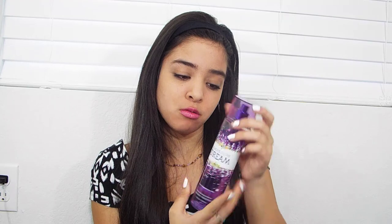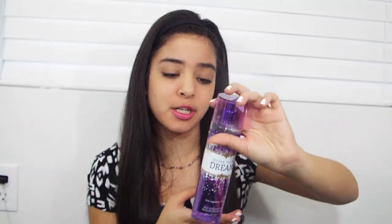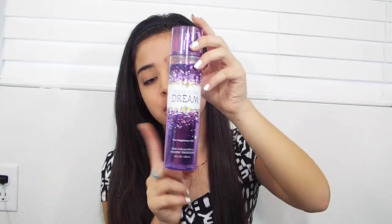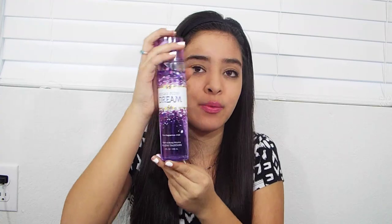My favorite body mist is also from Bath & Body Works, and I got this right after Christmas-ish in January. It's Sugar Plum Dream, and I love it so much. It's the best body mist. I always just spray it on before every passing period or during passing period for each class. It's just purple, and I was going to get the Noel lotion, or the perfume of it, but since it's a Christmas theme, I wouldn't want a perfume like that all year round. This one just smells like fresh spring, and I really like it.